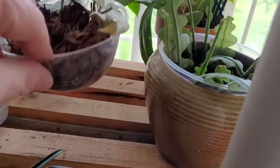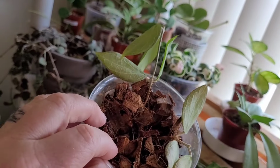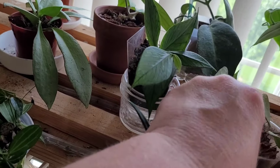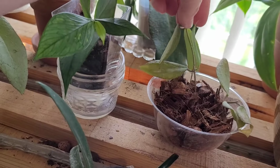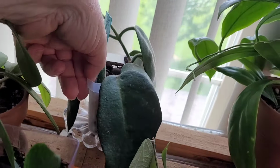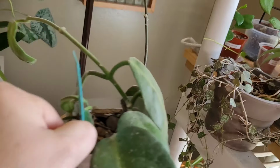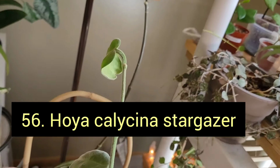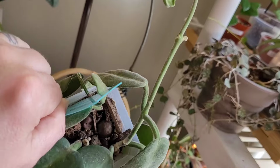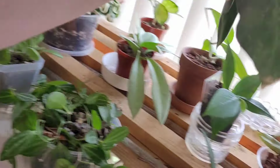Yay. This right here is my Hoya nicholsoniae. It's not looking good at all. I need to do something else with it, and I don't know what to do. So, let's see. This here is my Hoya calycina Stargazer. Not really impressed with it. I've cut it and tried to regrow, and it's just not doing anything great.